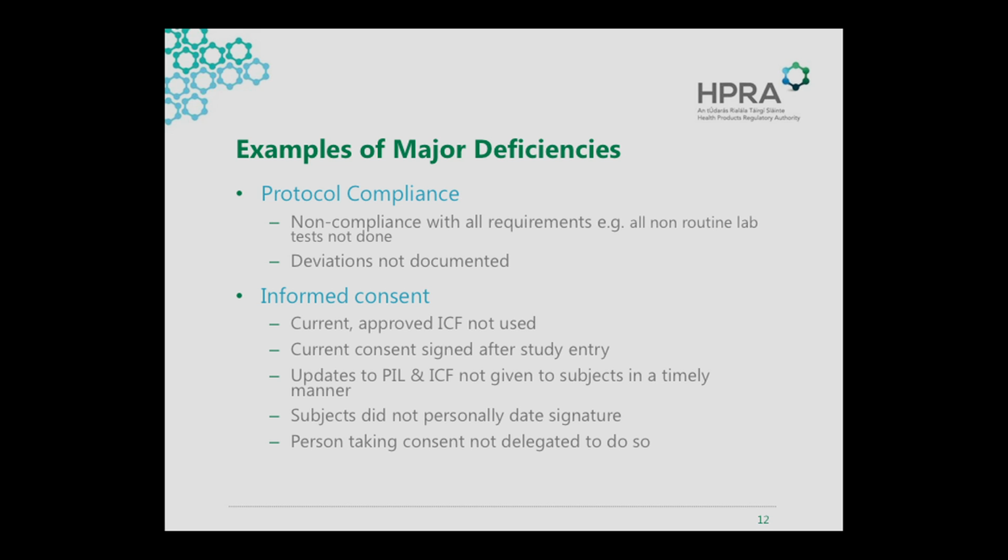Informed consent is another area where we have noted critical deficiencies: consent not signed by the subject prior to enrolment. Again, a key message for you here is that the current version of the consent form that has been approved, or been given a favourable opinion, I should say, by the Ethics Committee should be signed and dated by the subject and investigator prior to enrolment. Adequate version control of informed consent forms is essential, and we often see deficiencies in that area.